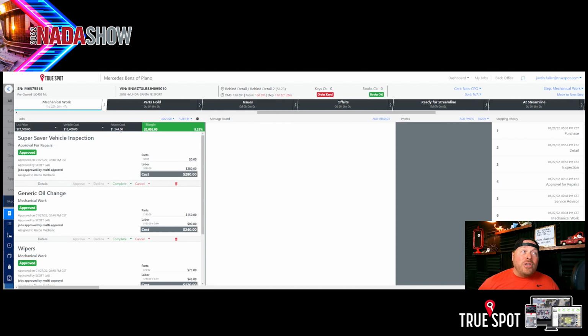Now, not only is it showing you those recon costs, but it's also showing you your margin. So what does that total margin add up to? And as a percentage, what does that look like, right?